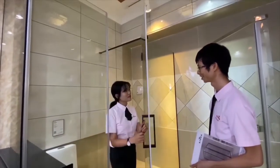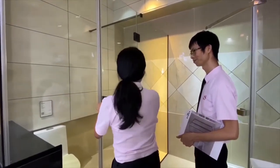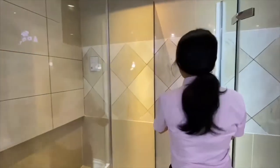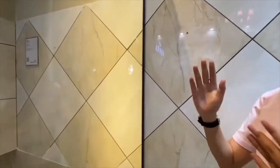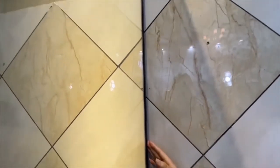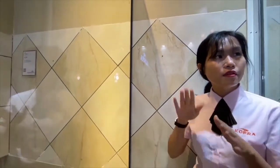It's very big, and I think for some projects the glass-to-glass hinge cost is very high. But I think if you use the profile to the wall, the cost will be lower, right? Yes.